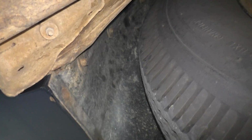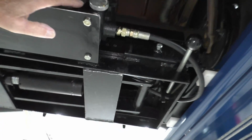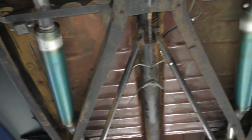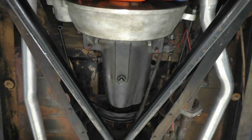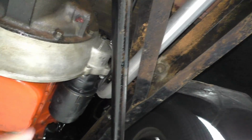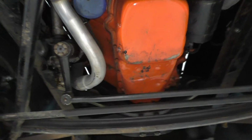See up in here, inner fenders again. Push the jack back and give you a better feel here. Floor pans. Has an updated dual reservoir master cylinder on it. The original gearbox, 39 gearbox, 40,000 mile gearbox. Has an Offie or Offenhauser adapter for the 283 V8.